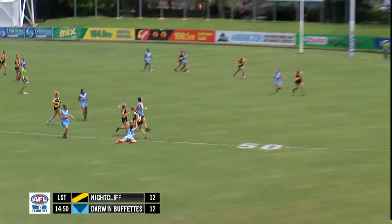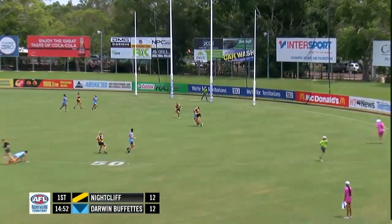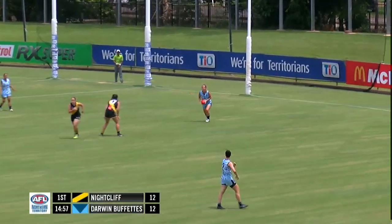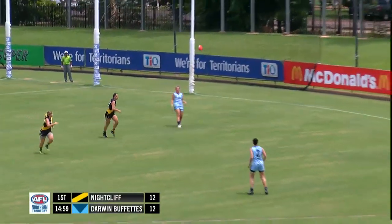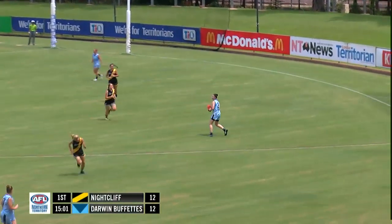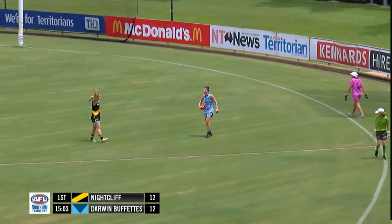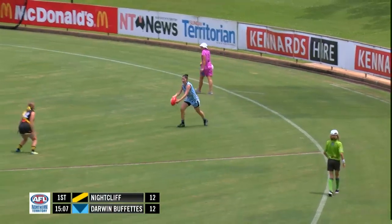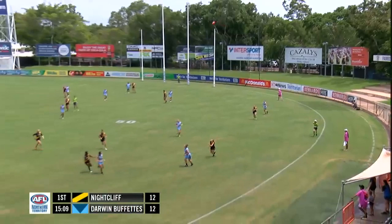That was Grace Skian. Now kick comes long into the forward line. Oh, and a very good mark taken there by Iacono for Buffs. One of their most consistent performers, I think I mentioned last week, and once again, 2-on-1 wins the footy. Really good mark. And finds a target in Lucy Adam at half-back. They just need to settle here, bit of composure. Very different start compared to last week.